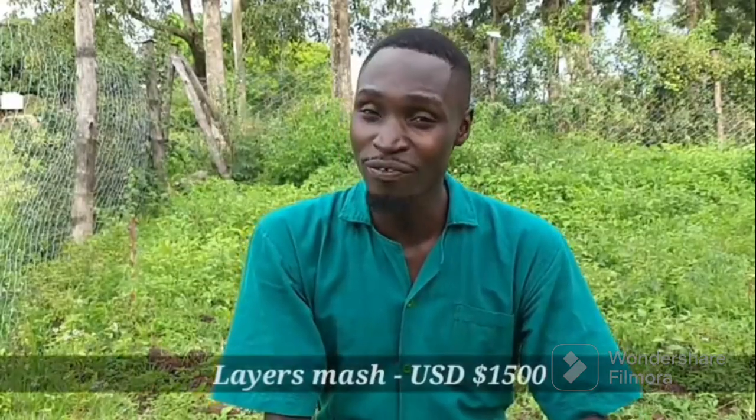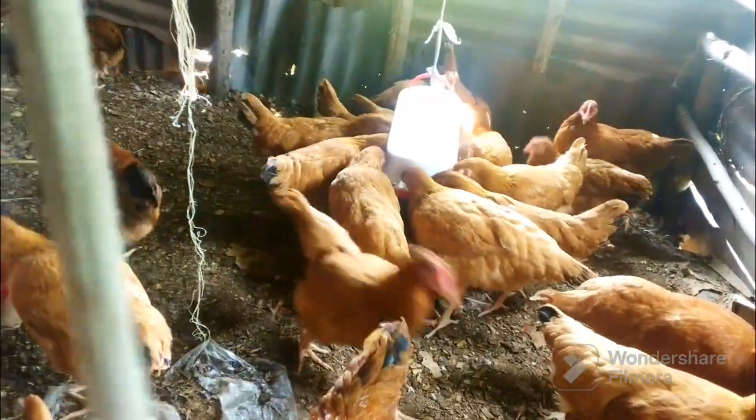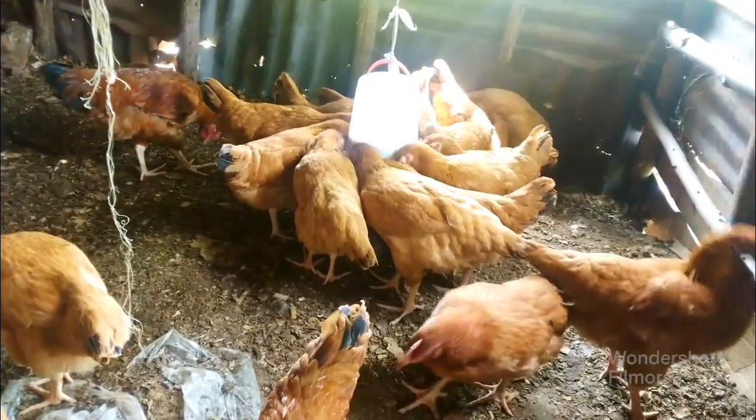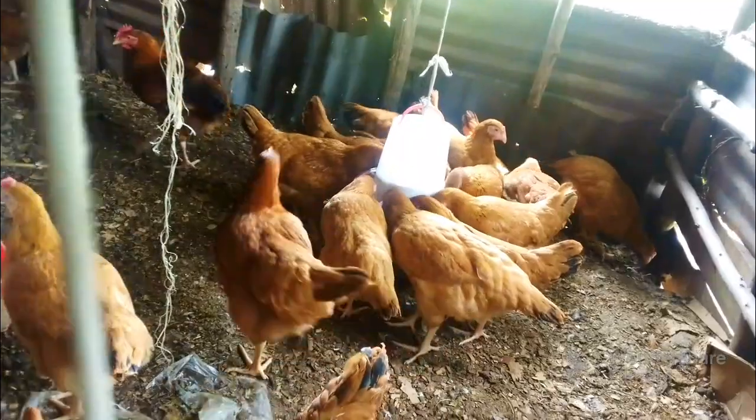Then for the layers mash, which is from 19 weeks until like 24 weeks. I put 24 weeks because that's when you expect to start getting money back. It will cost you around $1,500. So that's money that you need to plan for, because until like 24 weeks, you're not getting very sensible money. I remember feeds are the most expensive things in the poultry because they take almost 80% of the production.